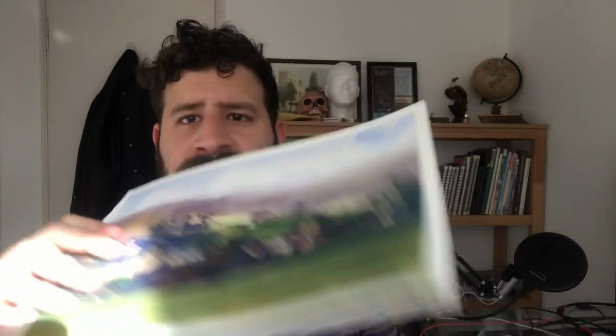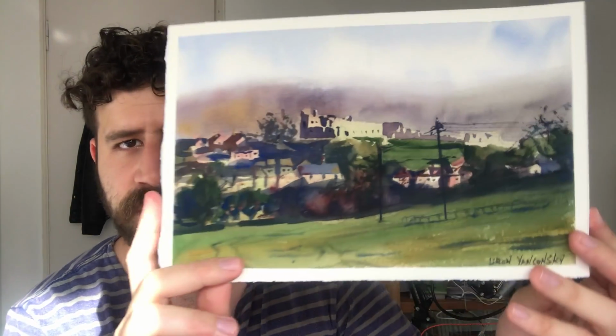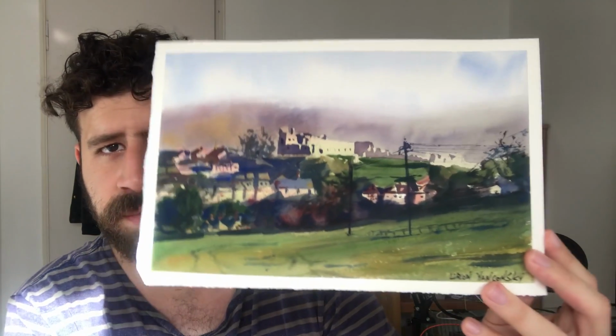So these are those, and I believe I showed you this one, but just in case, there's also almost direct sunlight here. Just in case I haven't, here you go, another look at this. I really like this painting. I think it came out really well.